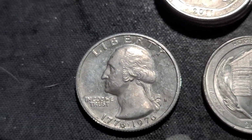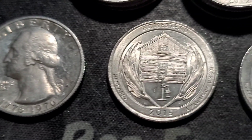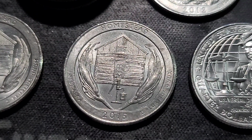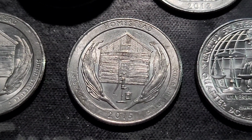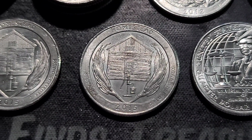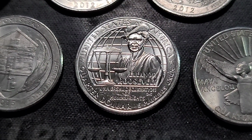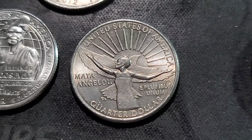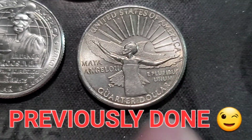For our errors and varieties, in this proof, we had 1 clad proof bicentennial. We have our Snow on the Roof 2015 Homestead. We have what I believe is the existence of a small extra handle on this one here. I will go on to Variety Vista and I will look it up. If it is something, you'll see it underneath here. We have Eleanor Roosevelt with the die chip in her hat. Another one that I will look up, Maya Angelou, the DDR for the earring. I want to say it's number 2, but I'm not sure. But you'll see it right under here.